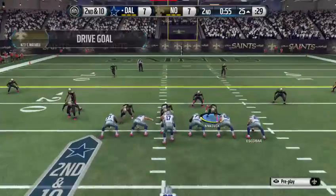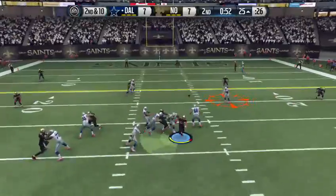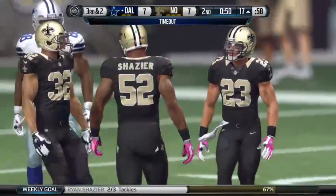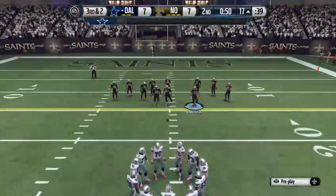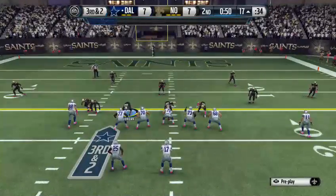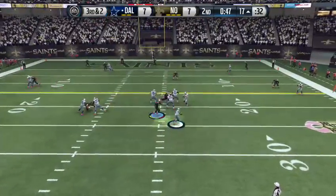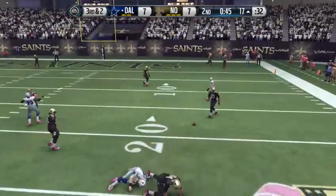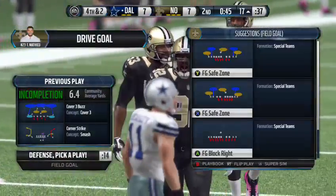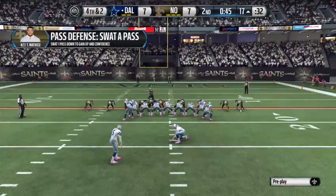And now it looks like Gavin Escobar has no blocks and he's going out anyway. From the 25. Gavin Escobar gets the catch, but short of the first down with 3rd and 2. I don't think the Cowboys want to mess around here. They're going to try to go for the touchdown. 3rd down and 2. Oh, and gosh, that's not Junior Gillette. That was Cameron Jordan, and that stops them and forces them to do a field goal.